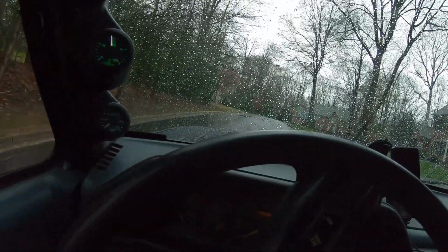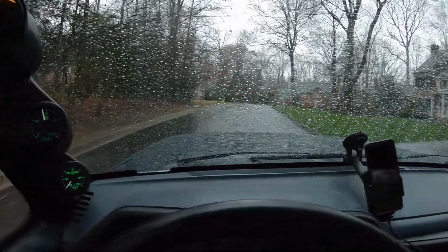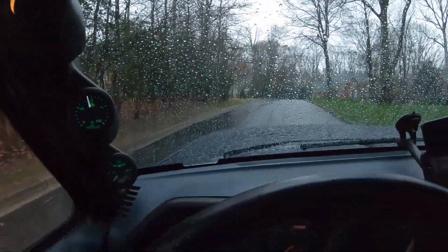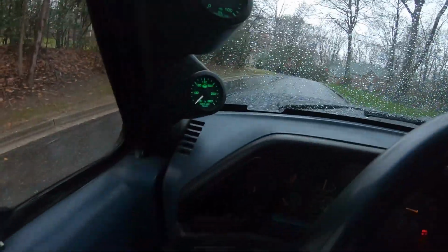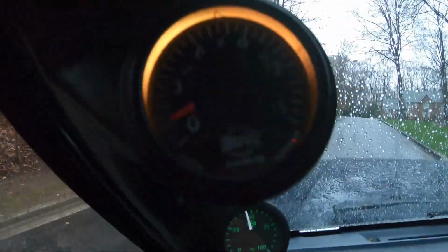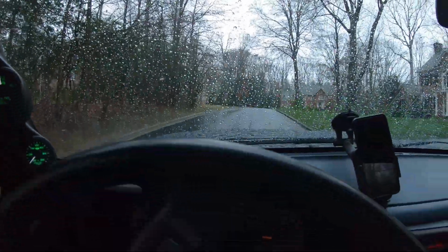But let me turn my lights on, and oops, let me turn this down. Let me turn my lights on, and we'll head off to this sawmill. And then we should be in good shape. We'll get these guys cut up. Let me see here. We've got no coolant temperature. We got some oil pressure. You probably can't see that. We got a little bit of exhaust gas temperature, and it's raining out. We're ready to roll. Okay, tires good, brakes fair.